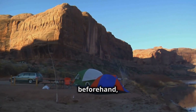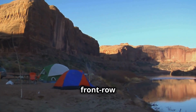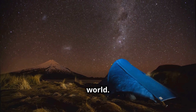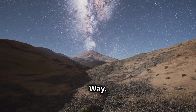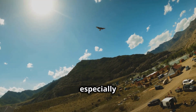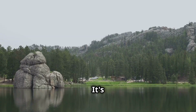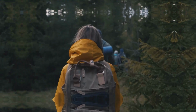Just do a little research beforehand, find a spot that suits you, and boom, you've got yourself a front row seat to one of the most awe-inspiring landscapes in America. Plus, the stargazing out here is out of this world. With minimal light pollution, you'll feel like you can reach out and touch the Milky Way. Just remember to bring plenty of water, as the Badlands can get pretty hot and dry, especially during the summer months. And hey, while you're in the area, why not check out the nearby Black Hills National Forest? It's just a hop, skip, and a jump away and offers even more opportunities for adventure.